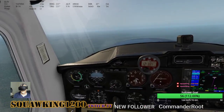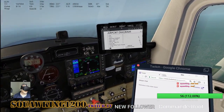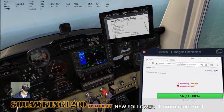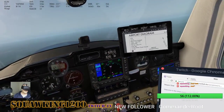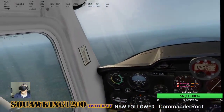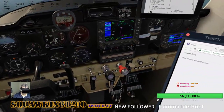You know, I do have the Just Flight 152, but this one with the GPS just makes it a little bit more fun to fly. The flight dynamics in this are fantastic. This is probably some of the best $24 investment in an aircraft that you can have in X-Plane.